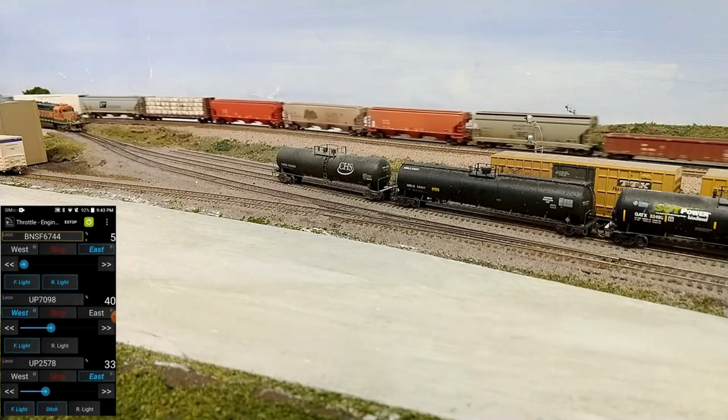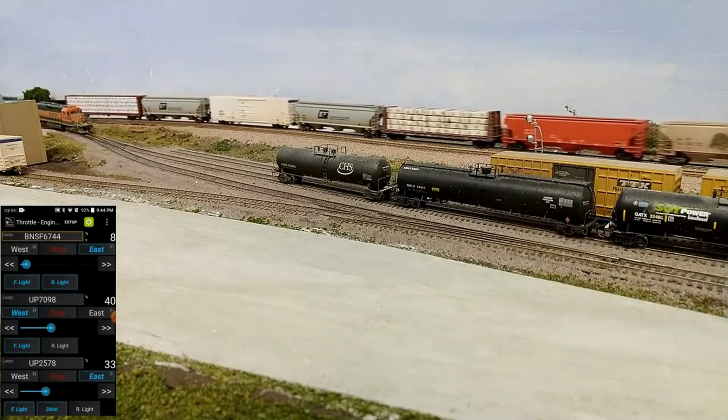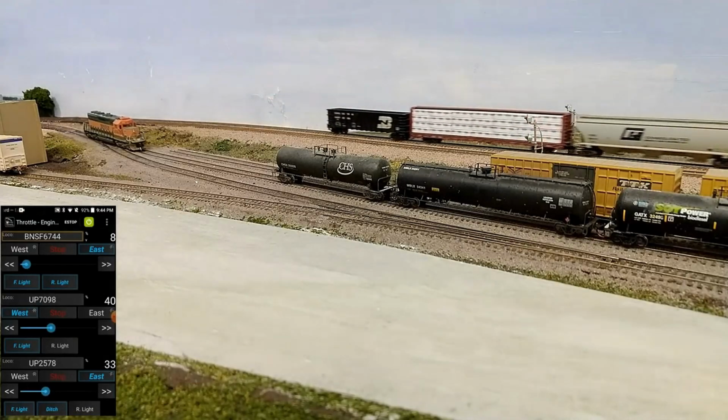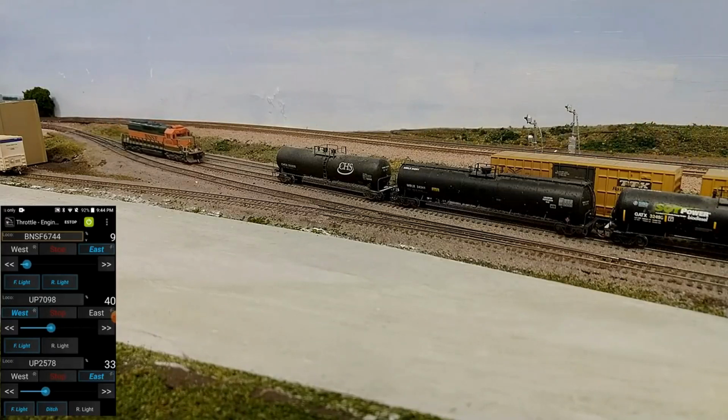So what we have here, before I get too much into what's going on, I want to invite everybody to make sure you watch to the end of the video, because at the end I'm going to have some footage of the actual prototype BNSF switcher operating in Rochelle, so you can see a little bit of the real thing and see what I need to add to the layout when you see the difference.